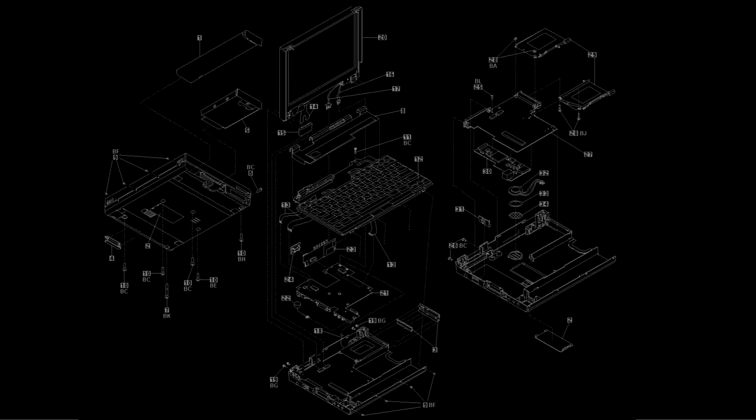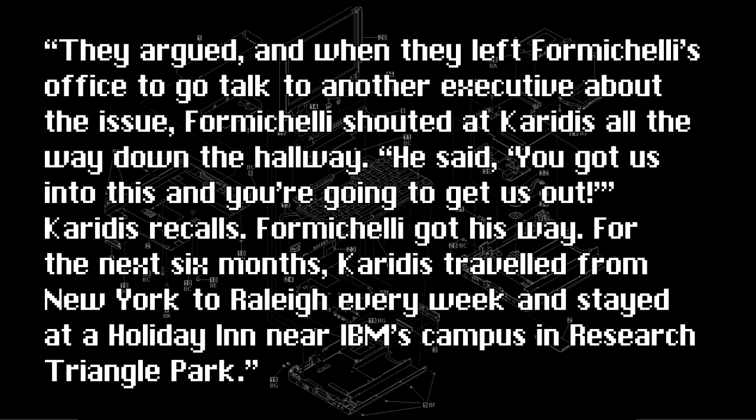Formicelli was successful, but Caritas was apparently reluctant to be pulled away from other projects. Formicelli felt that Caritas was only interested in the design of the concept, but not creating the working product. As the story is told in The Race for Perfect by Steve Hamm, as remembered by John, they argued, and when they left Formicelli's office to go talk to another executive about the issue, Formicelli shouted at Caritas all the way down the hallway. He said, "You got us into this, and now you're going to get us out," Caritas recalls. Formicelli did get his way.